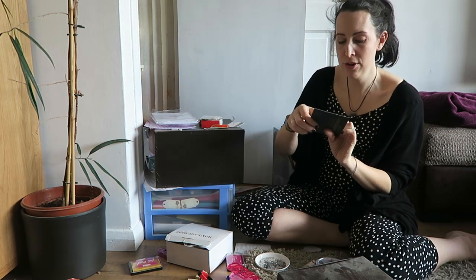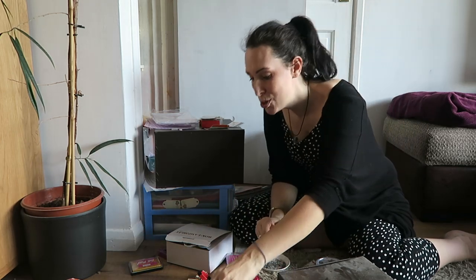This is a really handy tool. We were sent some mattresses from Simba, but the mattresses come with a tool to rip off the polythene bag, whatever it is. But actually it's really handy for cutting up cardboard and stuff, so I've kept that. That's a really handy tool.